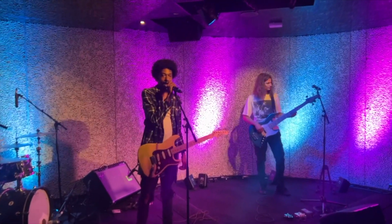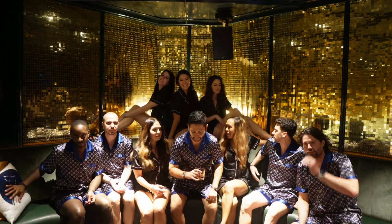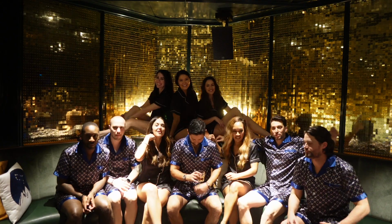Just as you saw, immediately upon embarking, the party starts aboard the Valiant Lady. So our first night, we headed to the Manor to enjoy a pajama party before calling it a night and getting ready for the rest of the days.